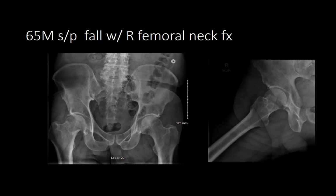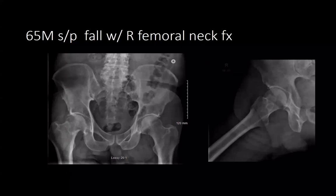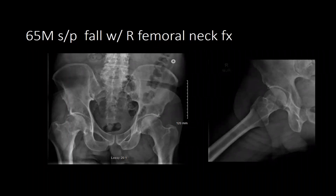He fell 2 weeks ago, had a little bit of pain, went to work. So he initially had an injury 2 weeks ago, had been walking on it, and continued to have some pain and presented again after that period of time. He had started to have worsening pain that brought him to the emergency room now. So it's likely his valgus impacted head was starting to fall off.